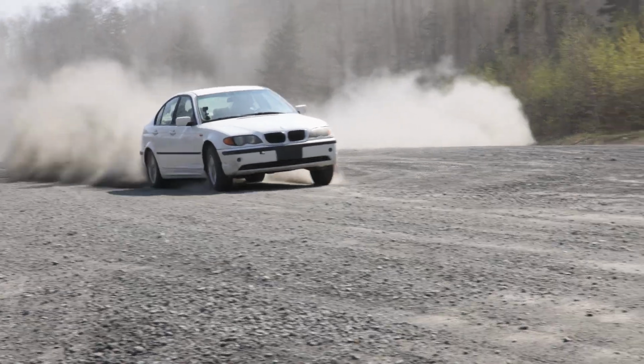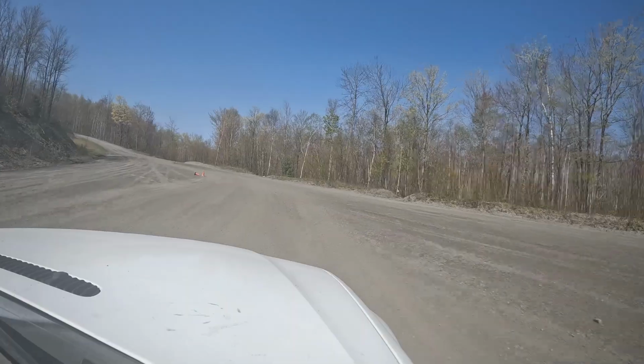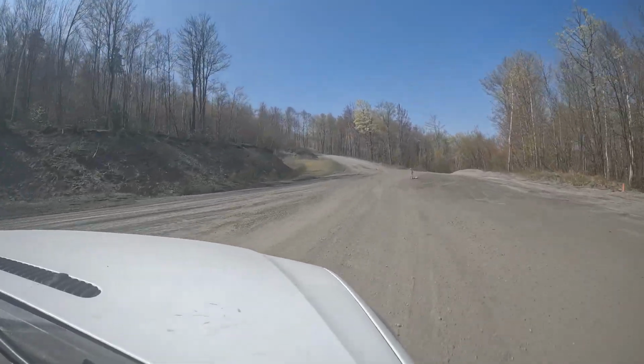It's an easy car to drive. It's an easy car to drive fast. It's an easy car to drive well. I'm gonna push it a little bit here and just see where is that limit? And it's gonna be the tires, obviously. We're on snow tires out here, so let's see what this thing will actually pull for speed out here.